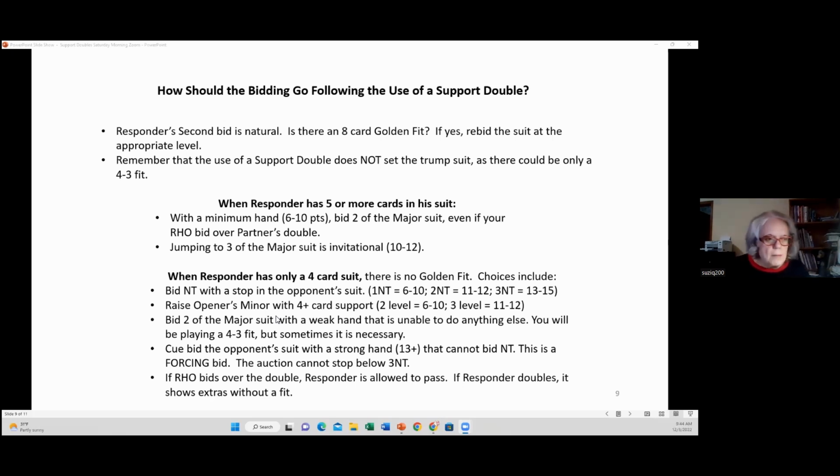If you don't have a stop to bid no trump, you can raise opener's minor suit with 4 or more card support. Yes, he may have only 3, but most of the time he will have at least 4. So 2 level, 6 to 10 points, 3 level, 11 to 12 points.